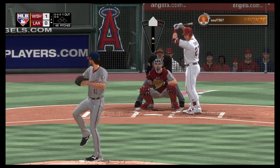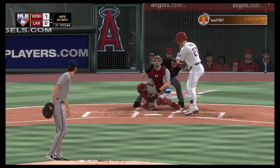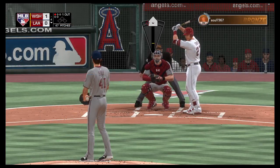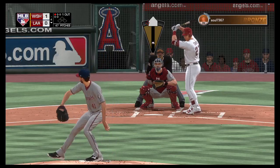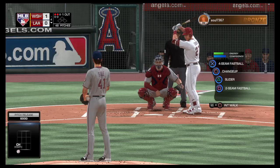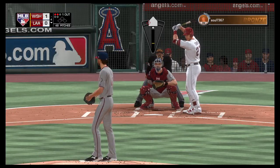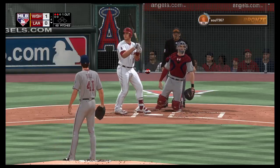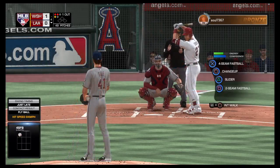Into the windup and the pitch. In on the hands a bit with the fastball. It's 1-0. And 2-0 now as this misses below the knees. We are now watching him put on a clinic. This is exactly the way he loves to hit. Very patient, and now he's got a 2-0 count looking for his pitch.